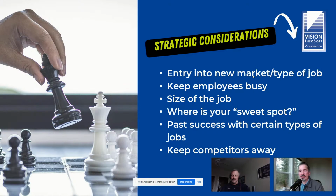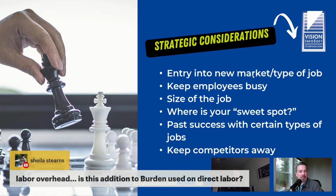We have a question if you want to go ahead, going back to the last one. Okay. Last slide. Labor overhead. Is this in addition to burden used on direct labor?